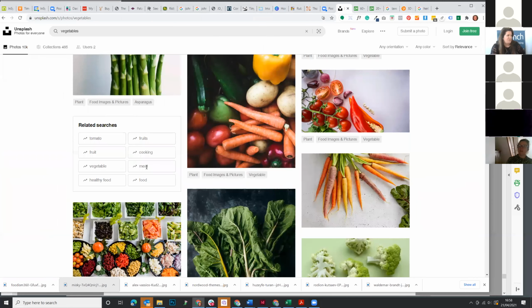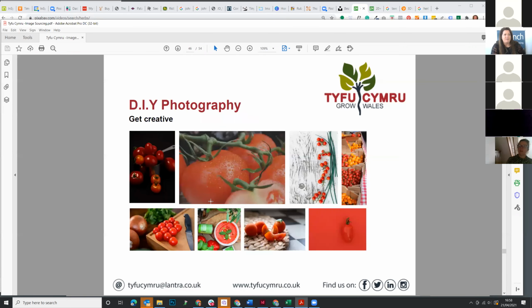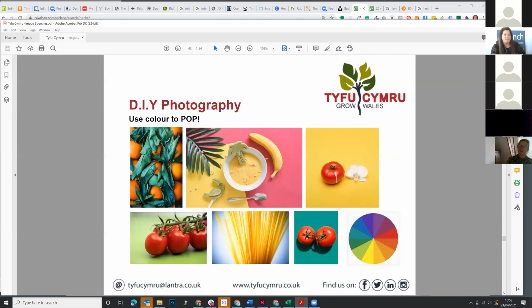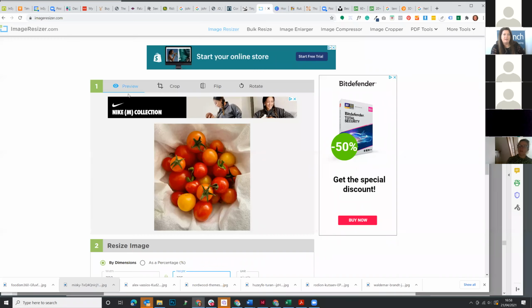So we're 2 minutes away. I will just quickly round up. To seriously avoid infringement, my advice would be stick to the stock libraries. Try taking some images yourself. It's not difficult if you have a think. These slides will be available at the end of the webinar as well. So just have a think about the arrangement of your images and how you might go about taking them. Use the free online resource Images to crop your images and upload them to the website.